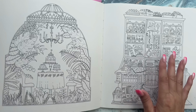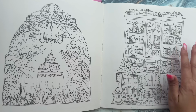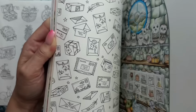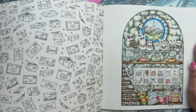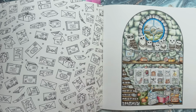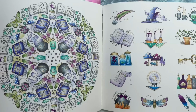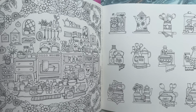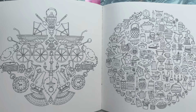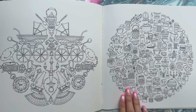These two pages look like they'd be really fun too. This one I do want to add a background to. I don't know how to make that page fun yet. I want to make that page fun and not boring, so I'll have to spend a little time coming up with some ideas. I love this little country kitchen. Lots of little elements here, so I think this would take a while too, maybe.